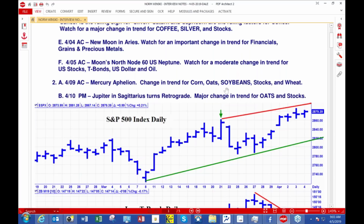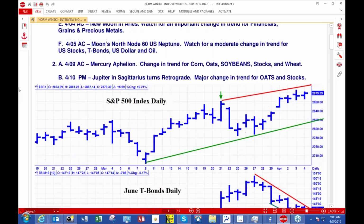You want to watch your grains and especially soybeans. And then here's the biggie for the first 2 weeks of the month. Jupiter, which is the biggest planet in the solar system, is going to turn retrograde. That's due to the relative motion of the Earth. It'll appear that Jupiter has stopped its forward motion and gone backwards. That's how it appears due to relative motion here on Earth.